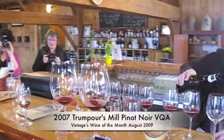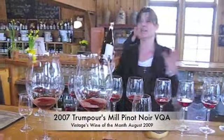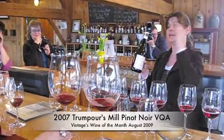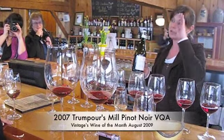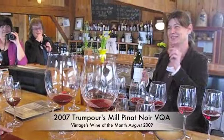Is this the 2007 though? It is. Same vintage. Now, interestingly, this was picked out here. The grapes that went into this wine, I spent 5 days hand sorting with my 5 best Mexican friends. It was quite the experience.